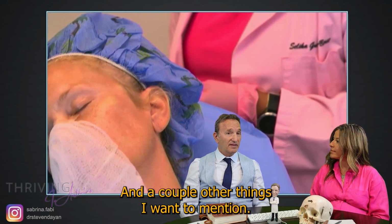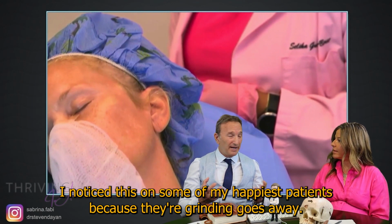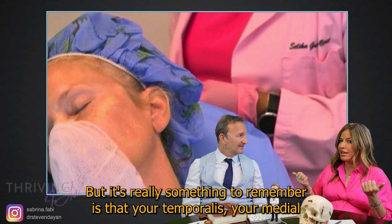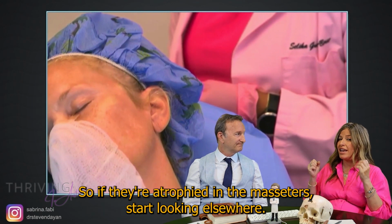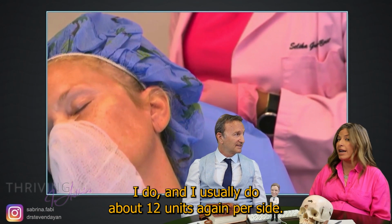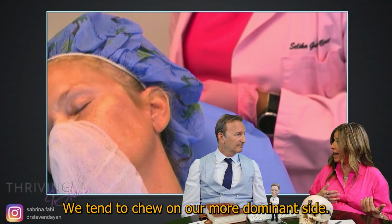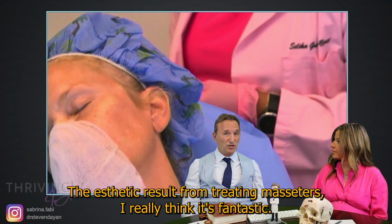A couple other things I want to mention is bruxism, where people grind their teeth. I notice these are my happiest patients because their grinding goes away. Sometimes those patients come in just for the relief and sensation and bite force, but it's really something to remember that your temporalis, your medial and your lateral pterygoids are also involved in that biting and clenching sensation. So if they're atrophied in the masseter, start looking elsewhere, because it could be the temporalis muscles that are large. Will you inject those? I do, and I usually do about 12 units again per side. Usually one side's more dominant than the other. We tend to chew on our more dominant side, so I might add 10 to 20% of that amount to the more dominant side. And the aesthetic result from treating masseters, I really think it's fantastic.